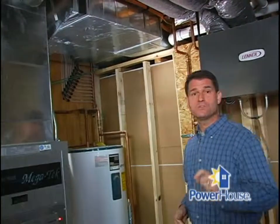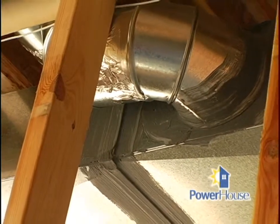Now, during your tours of the builder's homes, look at the types of heating and cooling systems that are installed. And also take the time to look at the ductwork too. It's important to see if the joints are sealed properly.